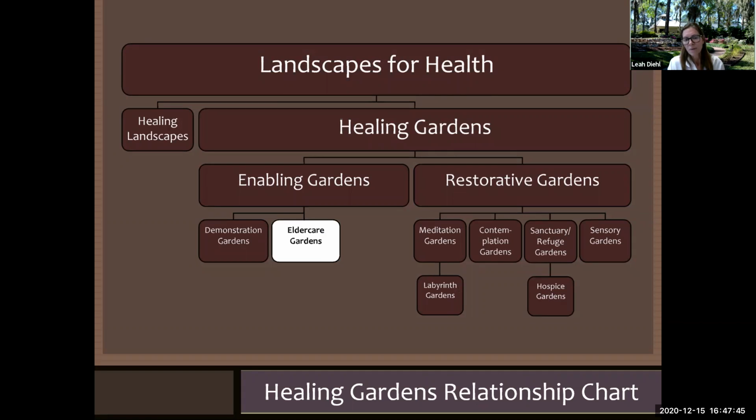The second type of enabling garden I want to talk to you about is what I call an eldercare garden. And this would be a subcategory of an enabling garden. And by this, I mean gardens at nursing homes, assisted care living facilities, adult daycare, and any other kind of facility that specializes in the care of older adults.